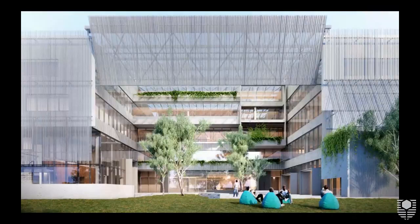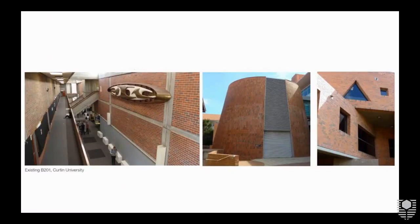Another building element that has a design lineage that goes well back before this project commenced is brickwork. And of course, Curtin has a very strong building heritage in red bricks that are a core part of the campus character. So acknowledging this tradition was essential. And so as we did with the blue carpet building of 201, we were keen to find a new way to work with this very familiar building block.